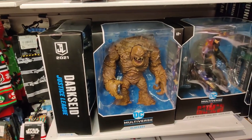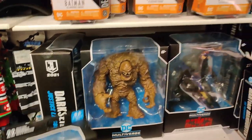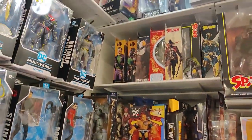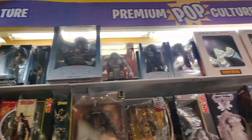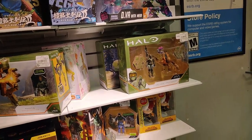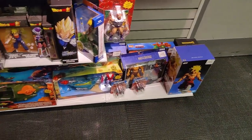There's Clayface. Thing's damn huge. Look at that thing. Freaking massive. Insane. Yep, everything else seems to be the same. Not much else to write home about. No more MOTU figures either.